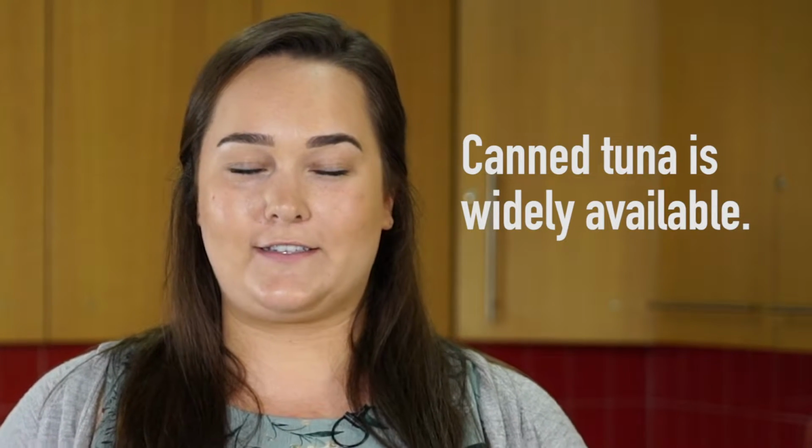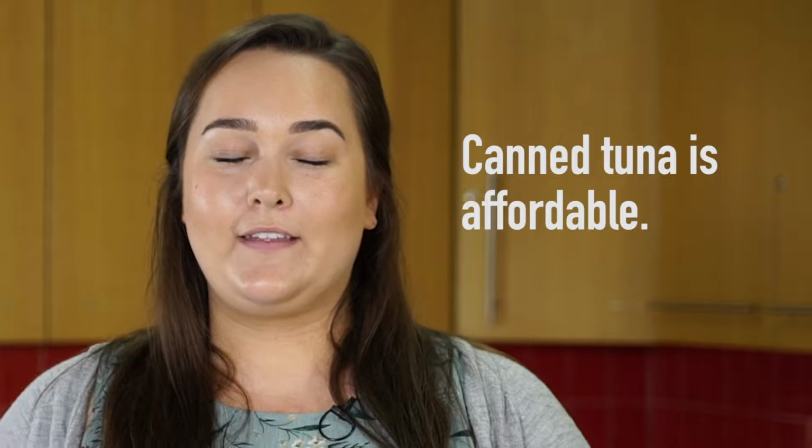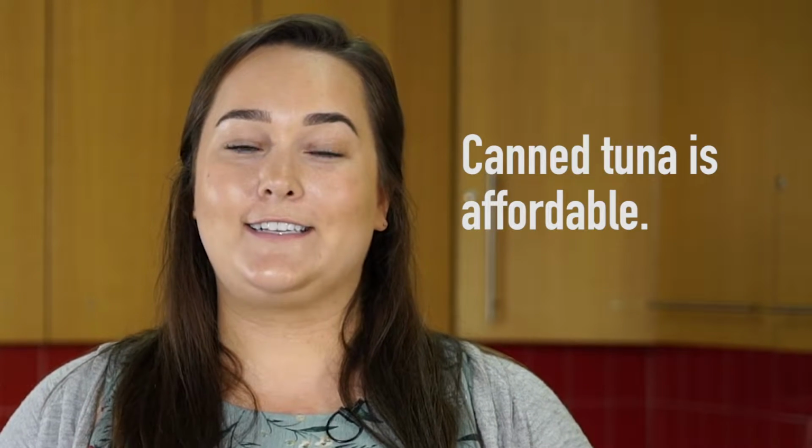Canned tuna not only provides a powerhouse of great nutrition, it's also widely available to us, the consumers. You can find canned tuna in a variety of locations, from grocery stores to convenience stores. Canned tuna is also really affordable. On average, a can of tuna costs less than $1 per can, which makes it a great, easy addition to your weekly meal plan. Canned tuna is also shelf-stable.